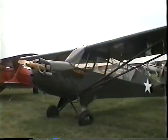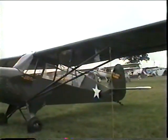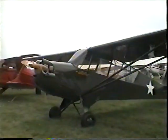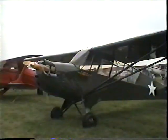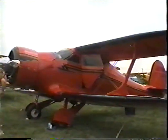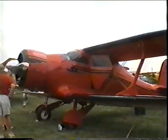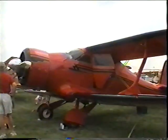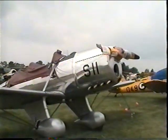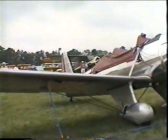This is a little Aeronca L-3. It was used by the Army in World War II as a liaison airplane. It was comparable to the L-4, the Piper Cub-type liaison plane. This is a Beech Staggerwing aircraft, a very popular pre-war executive transport. This is a Ryan ST. A version of this airplane was used as a preliminary trainer in World War II.